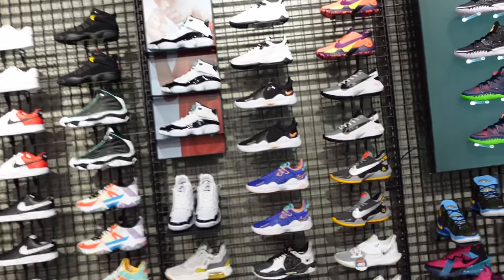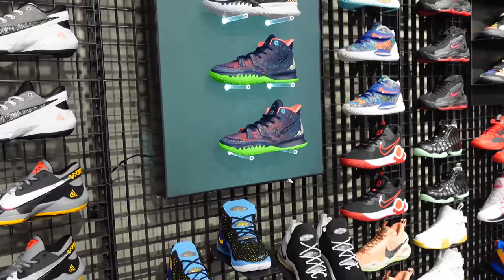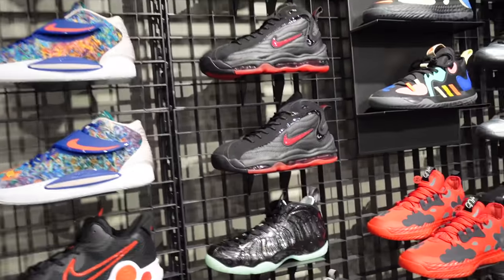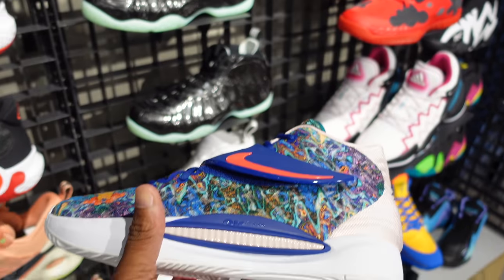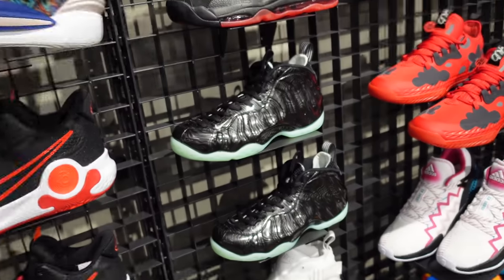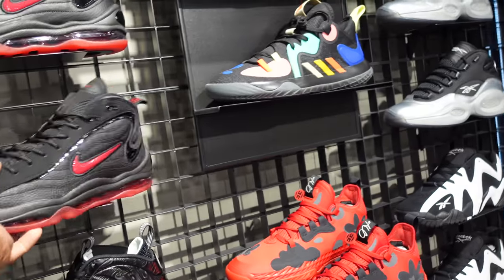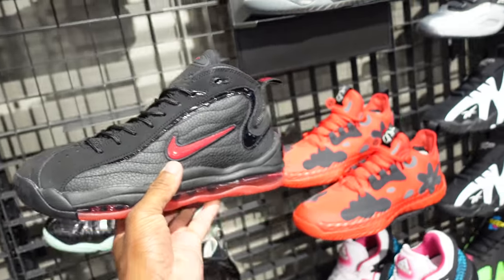All right, here's the basketball section, man. We got T.I. playing in the background, so it's very loud. You got the LeBrons, KDs, as always. They're like in every building right now. You see these everywhere. Foamposites right here. And you also got the Reggie Millers. I think these are Reggie Millers.